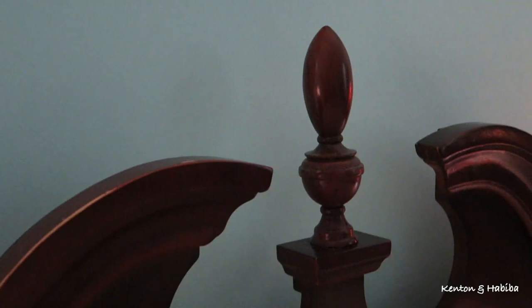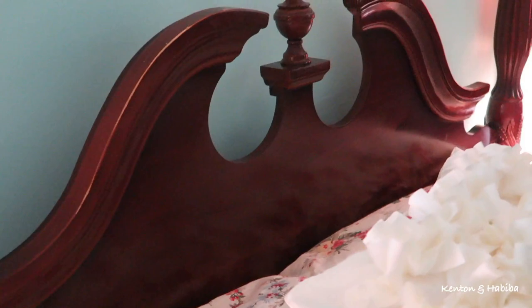And this old bed was a bed I've had. I bought this bed actually in Charleston. I like the detail on it, like the color, this cherry wood. And we've had this bed, like I said, since Charleston. Charleston was what? Back in the year.